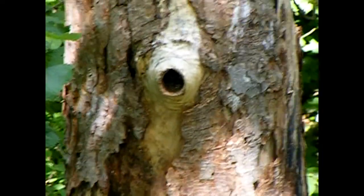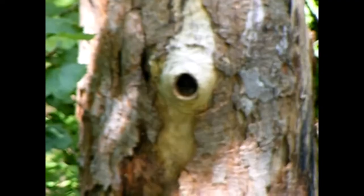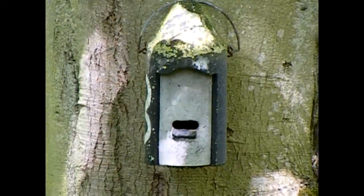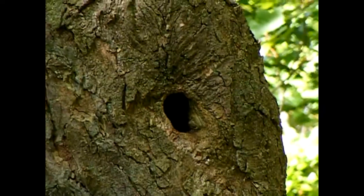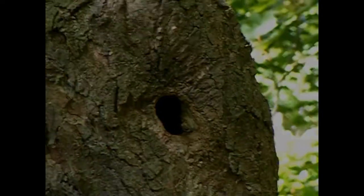I'm not sure if it'd be safe enough to be a nesting spot. I'm not sure what bird or animal would use this one. Maybe a bat or a moth, I don't know. I'm guessing that this one was made by a great spotted woodpecker. There were certainly some in the vicinity.